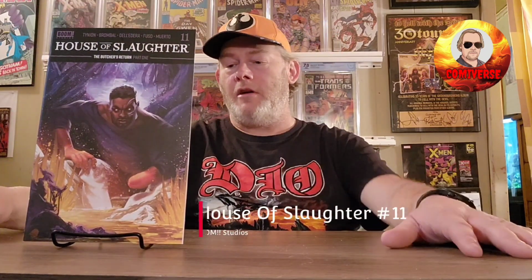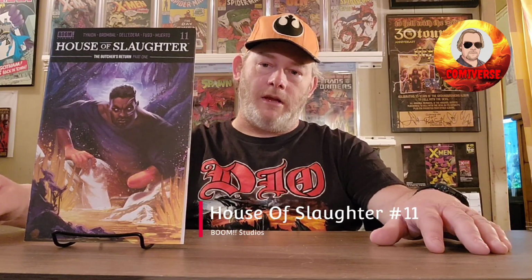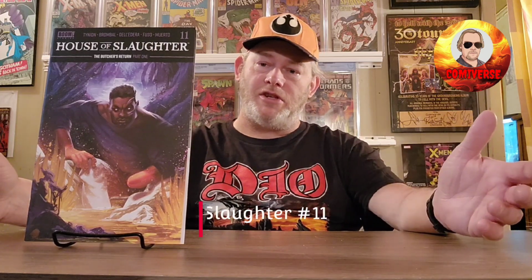Next up, from Boom Studios, we have the 11th issue of House of Slaughter. I don't know much about this story. I believe that this is probably a new story arc, and all I can say is that compared to Something's Killing the Children, I find House of Slaughter lacking, but that doesn't mean I don't think it's good. I just don't think it's as good as the Something's Killing the Children series, but I've still been buying them, and they've been decent, so I'm interested to see what the new story arc is.